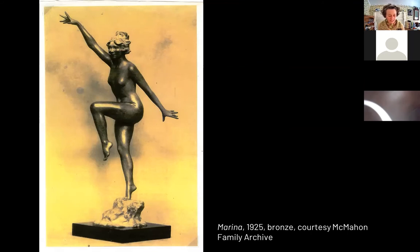A final example of this motif is Farnham's 1925 Marina. Like her other nude female dancers, Marina reflects Farnham's interest in physical development as a source of freedom and empowerment. Marina's robust, athletic form reflects Farnham's own ideals of female beauty and strength. In 1925, Farnham exhibited Marina at the annual exhibition of the National Academy of Design in New York. There are 4 known casts of this work.